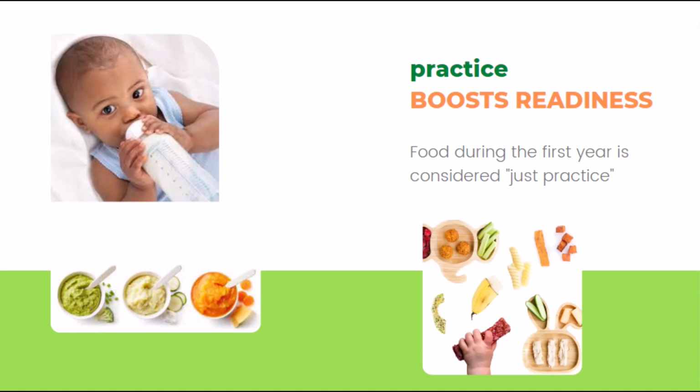So the transition allows time for the infant to practice eating skills for the actual time of weaning, which is around 12 months old. Of course, as the infant becomes more accustomed to eating food and their interest peaks, some babies naturally start to self-wean from milk and consume more food in the later stages of the process.